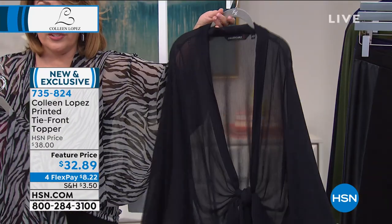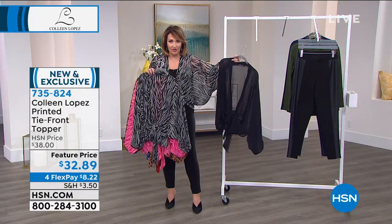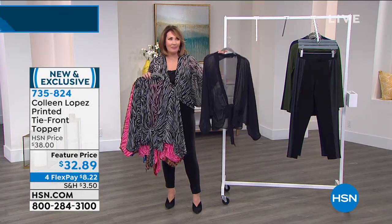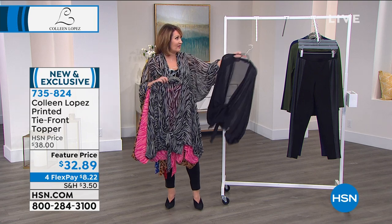You'll be so glad you own this. Anytime you want to add a sleeve to something, whether it's a jumpsuit, a maxi dress, a tank top, or a t-shirt, and you need a little sleeve. Not big, heavy, over the top, just a beautiful, soft sleeve. This is the top. You will be so happy you invested in that.